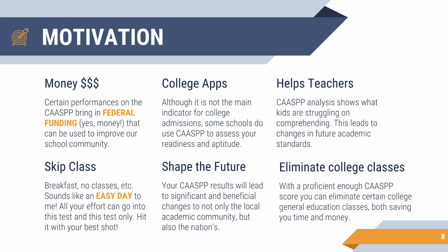Skip class. So that day, you're getting breakfast in the morning. You have no other classes after the test. So it's going to be the test the whole day. Us juniors, we had the experience where we had to take classes before or after the test as well. So it was a little bit harder on us trying to balance between the two. But you guys just have this test that day. Why not put your effort into that test and give it your best shot?